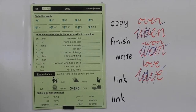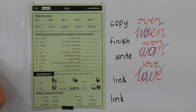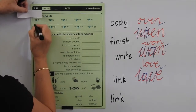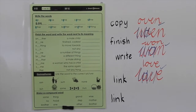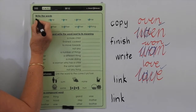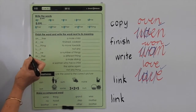Okay, so you have to read the word, sound the word, spell the word, copy it and check it. So read it, sun, S-O-N, and you cover it and write it and then check to see if you've written it correctly. So sometimes we also spell words differently to show that they mean different things. So you would know this is a boy child, a boy child would be called the son of his parents. The sun in the sky we still spell with a U.